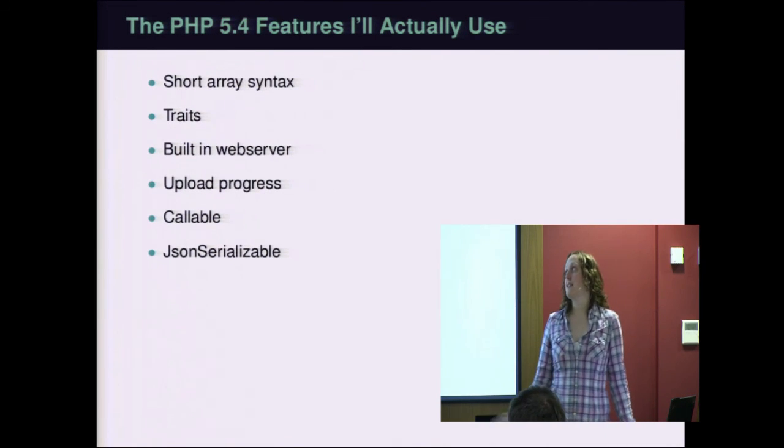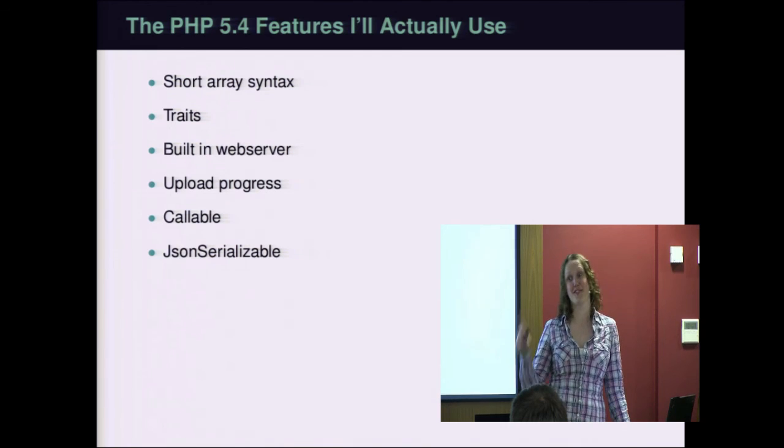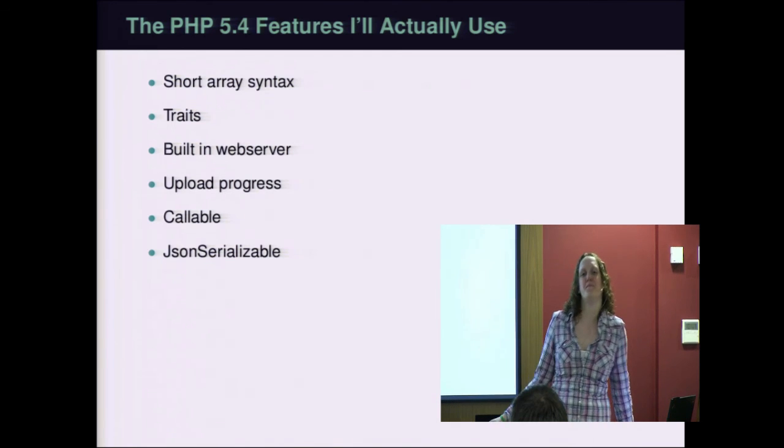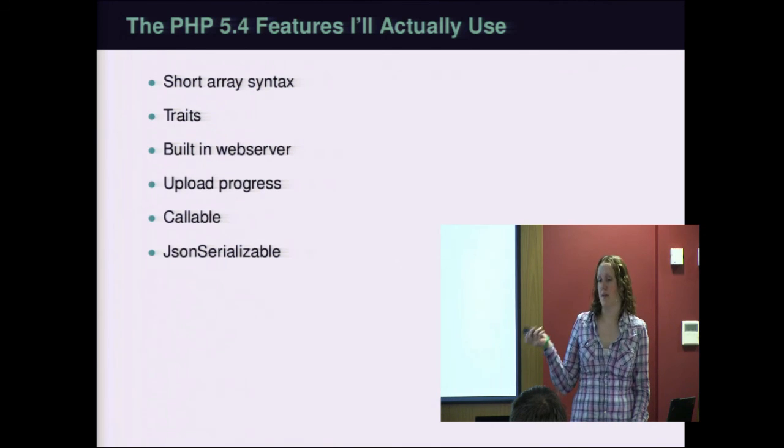The upload progress, I would like to use. I don't write a lot of websites. I do APIs and back-end server-side stuff. I really don't write any HTML. But if I did, the upload progress would make a big difference. Callable type hint, that's useful. JSON serialize, I know exactly where I'm implementing that as soon as I can upgrade their live platform. This one I'm desperate to get into. So, those are the features I will actually use.